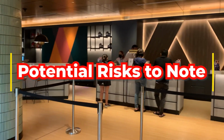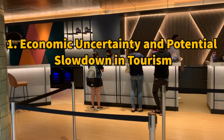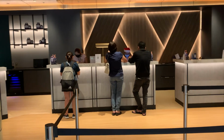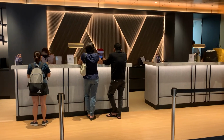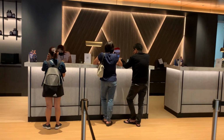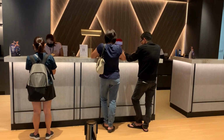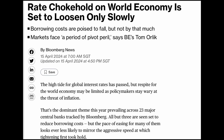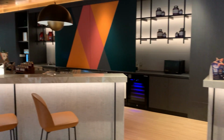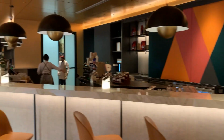Potential risks to note. 1. Economic uncertainty and potential slowdown in tourism. Global economic conditions, including potential recessions or slowdowns, can impact the tourism and hospitality sectors, which are closely tied to the trust's performance. If central banks around the world are too slow to cut interest rates due to fears of reigniting inflation, it could dampen economic activity. Since tourism is closely correlated with the economy, this risk cannot be ignored.